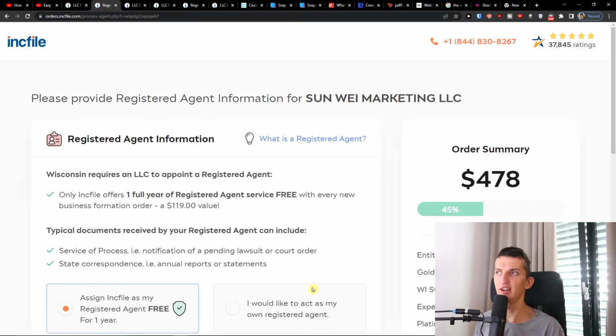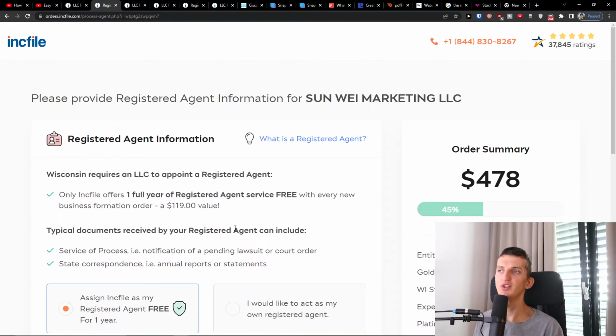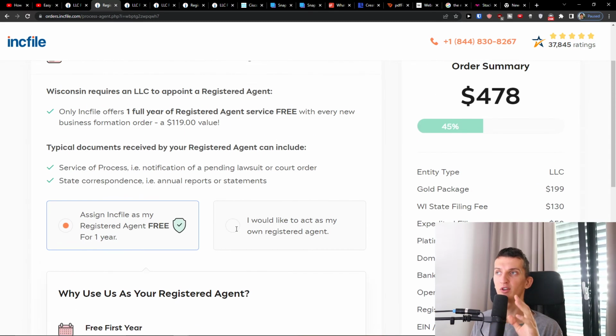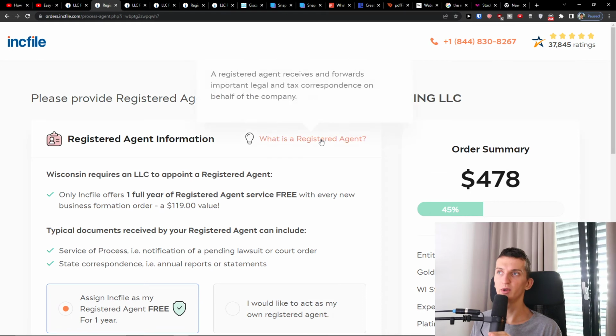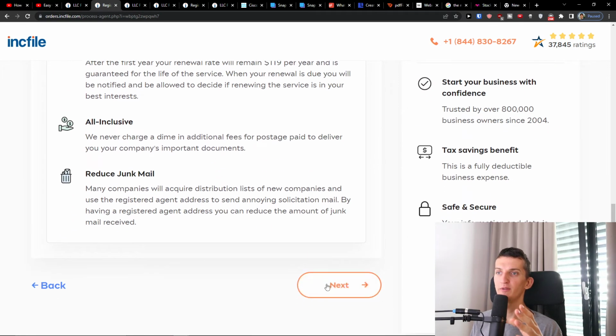Then you would press next again, and you're going to find the registered agent information here. This is something that I would definitely recommend to do with Incfile, because they are going to cover their registered agent free for the first year, and they're going to cover a lot of stuff for you. So what is a registered agent? It receives and forwards important legal and tax correspondence on behalf of the company, and that's amazing. That's a huge thing. So that's something that I would definitely recommend for you to do.